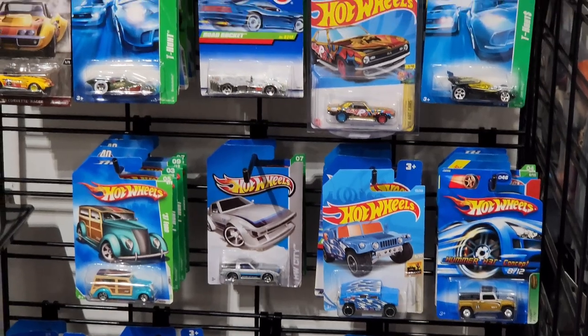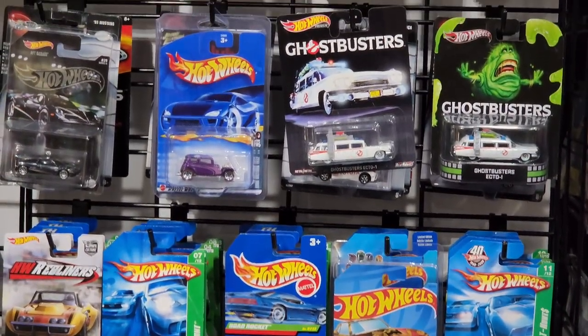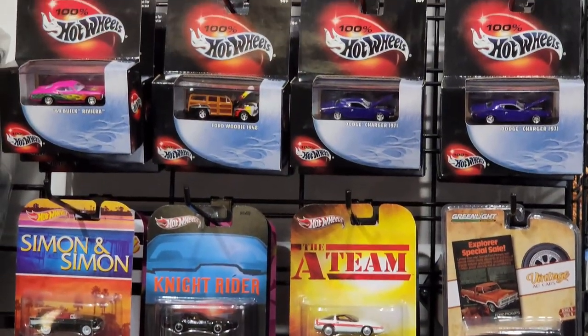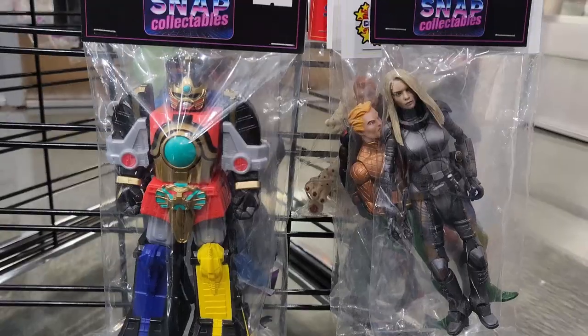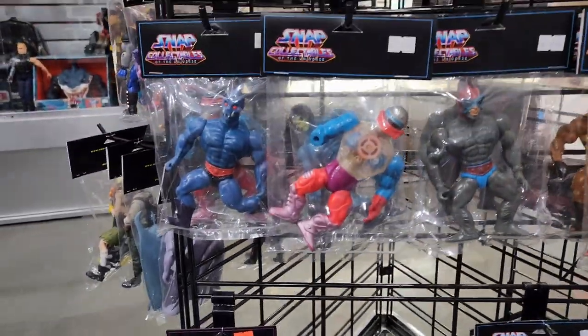Now they've got Hot Wheels galore in here. Up to a certain extent, I think you'd be able to find what you're looking for if there's some unique pieces for sure. I really like the Ecto-1s there. That kind of stood out to me. I'm not a Hot Wheels collector though, but I absolutely see the appeal behind them. It's just too slippery of a slope for this guy.